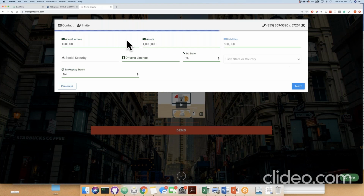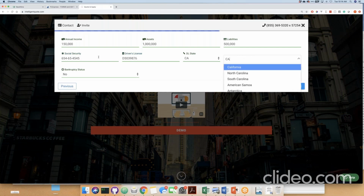At every point that I hit next, this is all saved. So if I lose my spot, no problem. If I exit out of this page, you as the agent will email the link. You can also log into your boss account and view everything online. And then quote and apply here doesn't time out, so pretty flexible. All right, almost done.